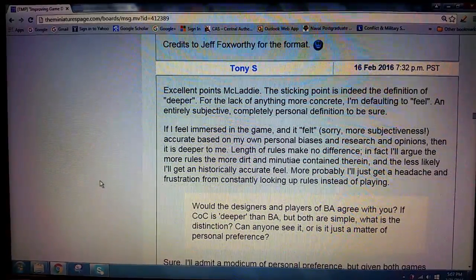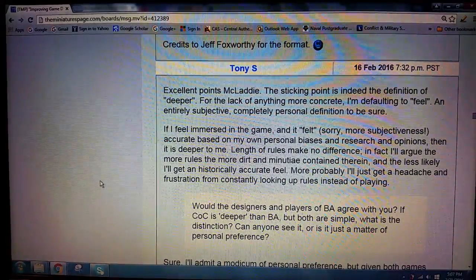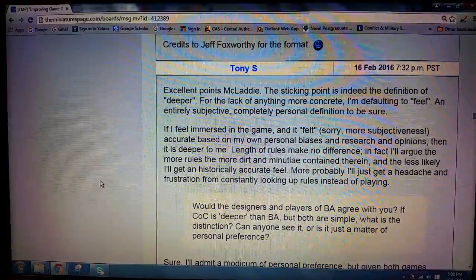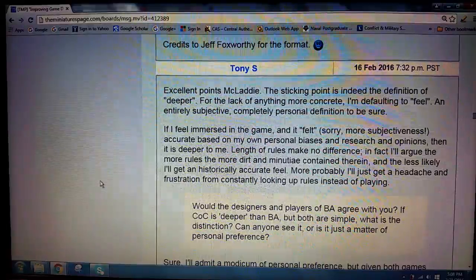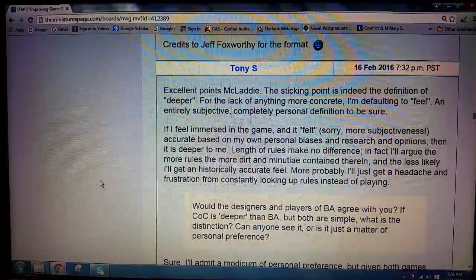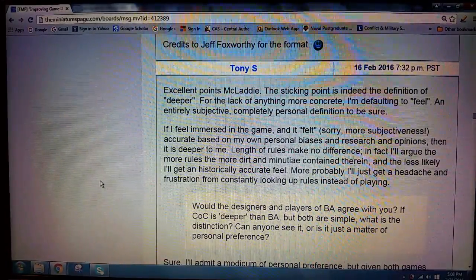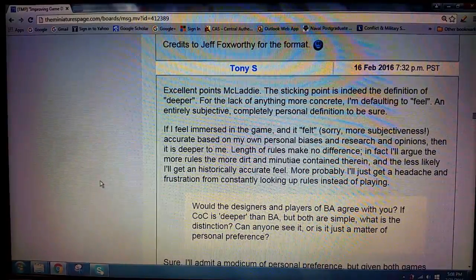If I feel immersed in the game, immersion. This is another topic I want to hit and re-hit. If I feel immersed in the game and it felt, more subjectiveness, accurate based on my own personal biases and research and opinions, then it is deeper to me. Okay, so this is not a unique perspective that Tony S. has here. Immersion linked to deepness, which is also linked to personal research and opinions, understanding, perspective.